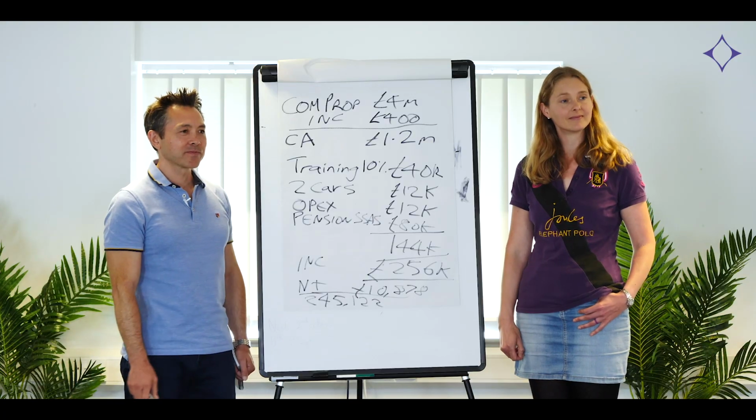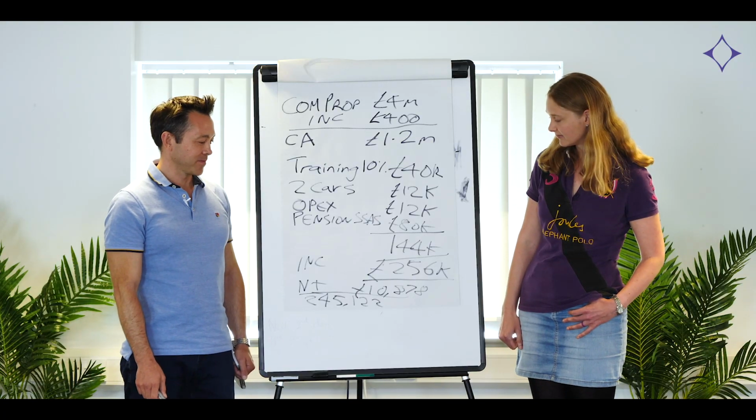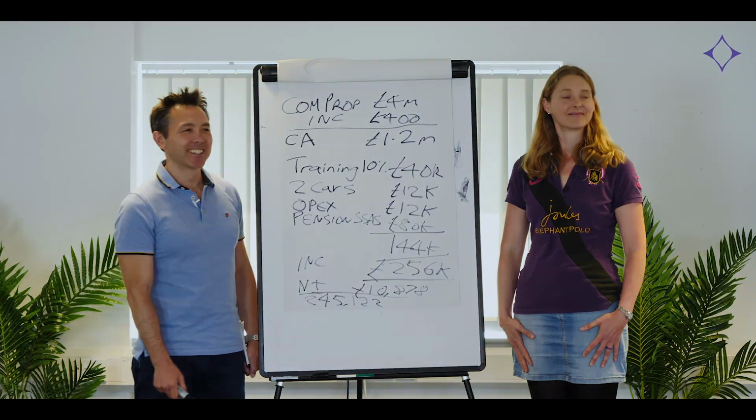What's their monthly spending money capability going to be? Well, it's 245 divided by 12, which is, in round numbers, 20 grand a month. So 20 grand a month, 2.5% tax, and £80,000 getting reinvested for the future. Is that worth a round of applause? Yeah, we like that. All right, good job.